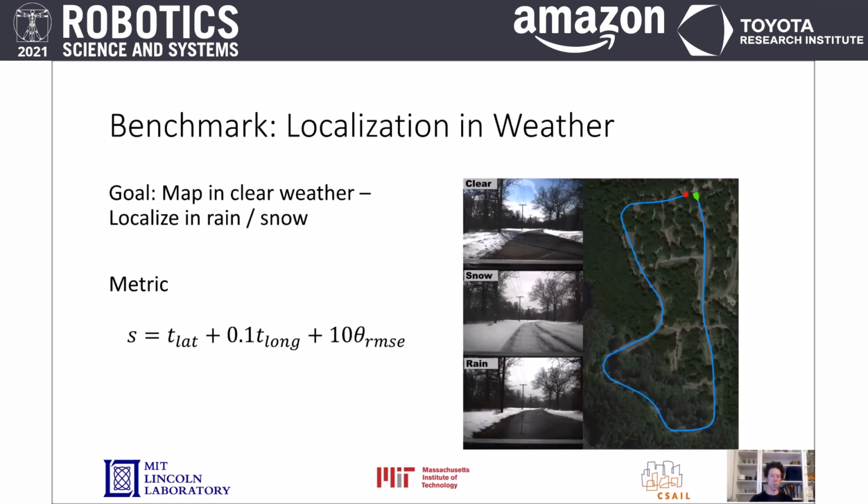We've selected two benchmark areas to highlight where further research is needed and to make it easier to compare different approaches. The first is localization and weather. Although LGPR doesn't rely on surface features, we found that when the ground gets very wet, like from rain or snow, its dielectric properties could change, and this could degrade the quality of the localization. For that reason, we include runs in the same location in clear weather, in snowy weather, and in rain. And this will allow us to benchmark and compare different approaches to ensuring that we can localize in any weather.